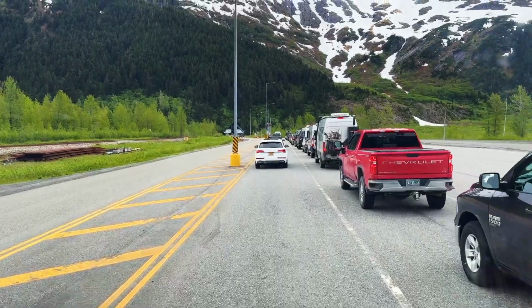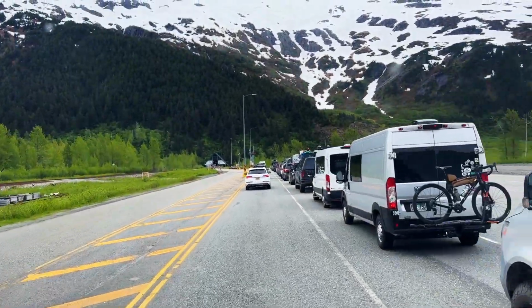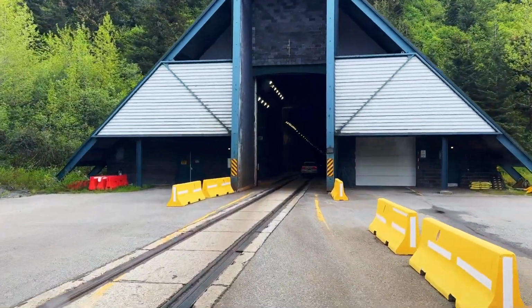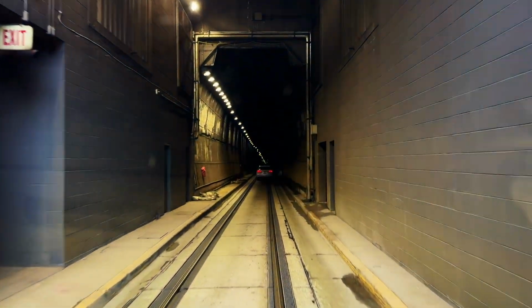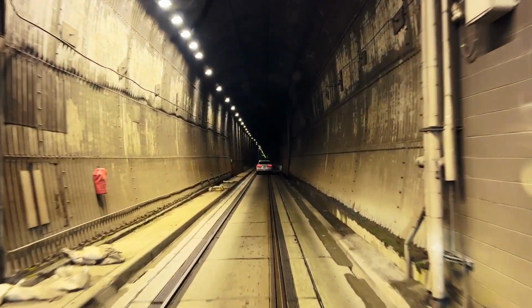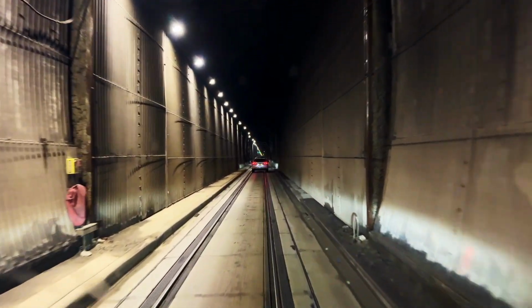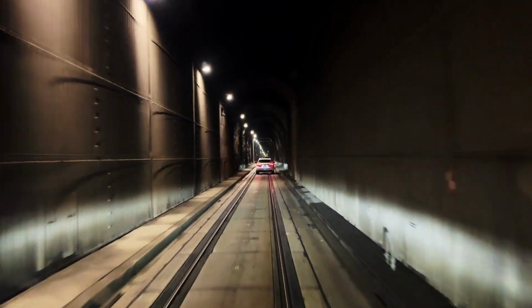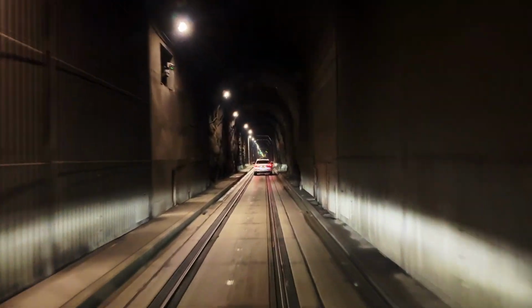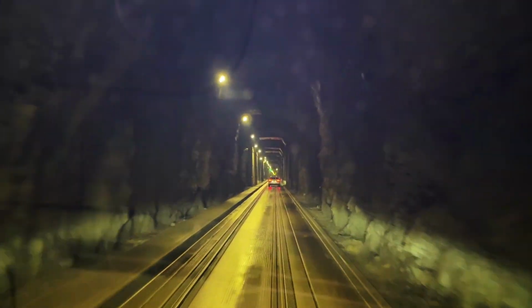All right, so it's our turn to go through the tunnel. So this tunnel is shared with a train and cars on the other side that are coming the other way. So they can only, on the top of the hour, traffic comes the other way. On the bottom of the hour, traffic goes in this way. And that's what we're doing right now. We're going in to Whittier. Kind of feels like we're going into a mine.